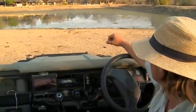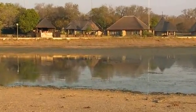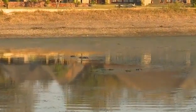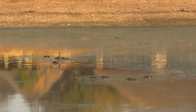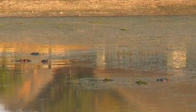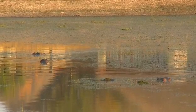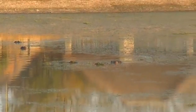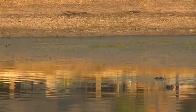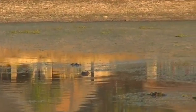But quite a serene setting here at the Arethusa Waterhole. And the hippo's hiding from the sun. And about to fly into frame to the right. Here we go, over the hippo's, a blacksmith lapwing. A very fast turtle dove as well.